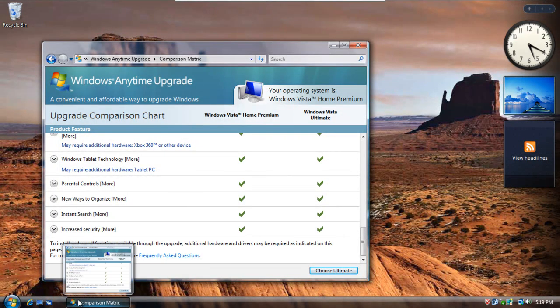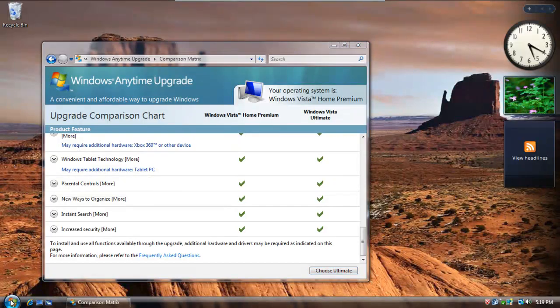Comparison matrix. That's another thing. This little live preview. You can mouse over any window, and you'll see that it shows you a preview of what's going on. Let's open up another window. Let's open up My Computer again.